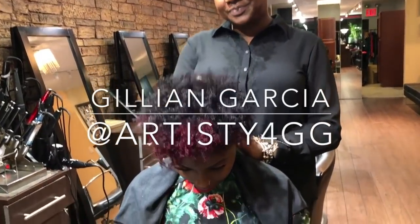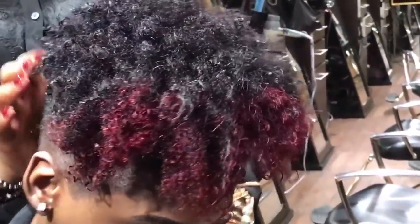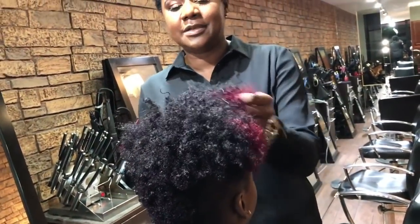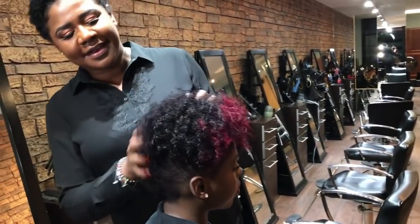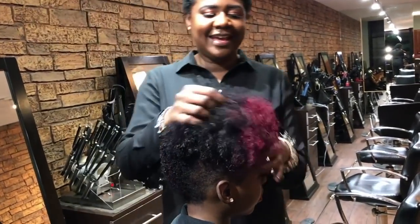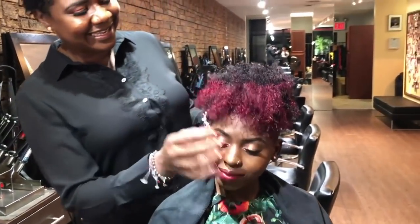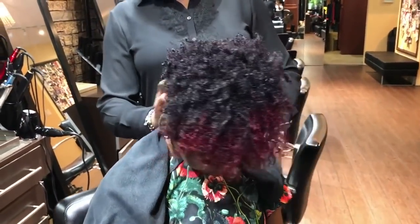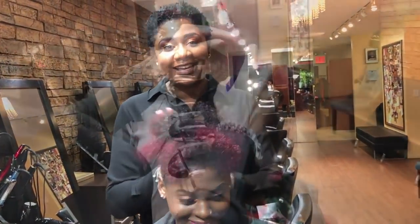Ella is natural, but we are gonna blow her out and have her nice and straight and bouncy. So I wash her hair and I condition it, and she has a little color pop going on to the front, but I like her curl pattern. So stay tuned, guys.